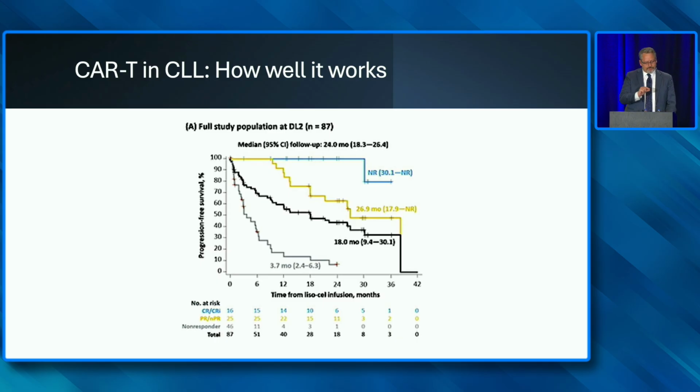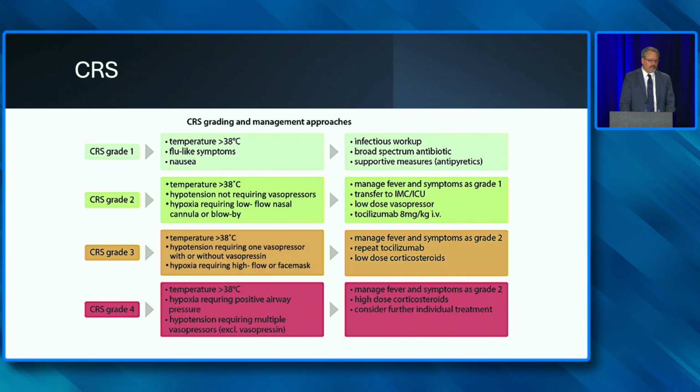But you can see in blue across the top, those patients who do get a complete response, it looks like those patients are doing really well. We're not seeing progression events in those patients, and as we follow the data longer, I do think we're going to start feeling more comfortable saying that some of these patients can be cured. Now, it does come with some unique side effects.